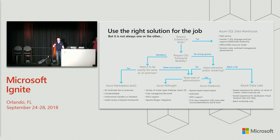So this takes you down the route of, do I need the IaaS clusters with control over what I'm deploying in terms of Hortonworks distribution and Apache frameworks, or can I take the Databricks route and have a managed cluster where a lot of the service is controlled and deployed for me under the covers?